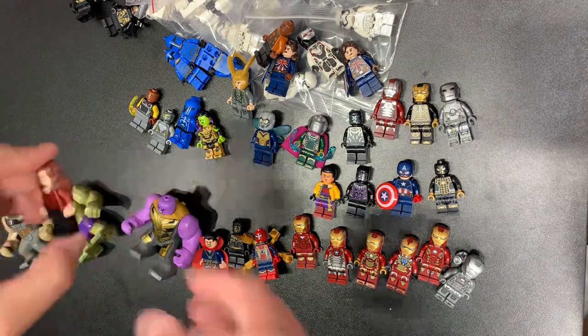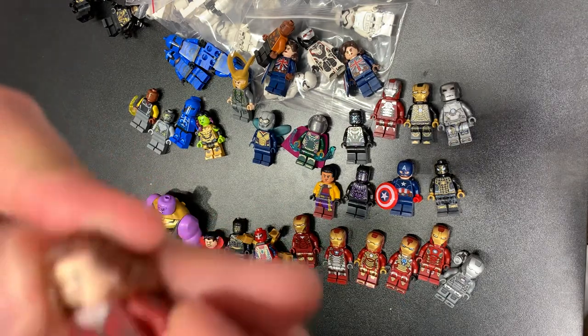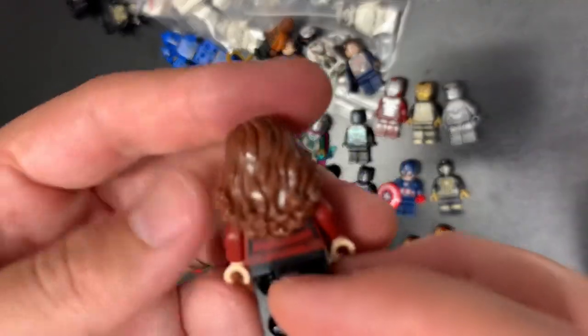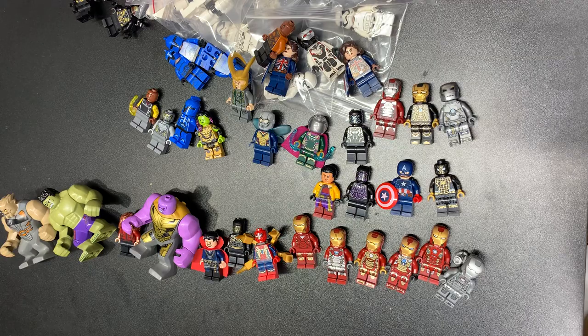Did they redo her? Her head looks really weird. Maybe I just normally see her like that with this one, and she doesn't have a skirt. I have to look into that. Something about that doesn't look right. I don't know. Maybe this. They have so many superheroes, I have no idea.